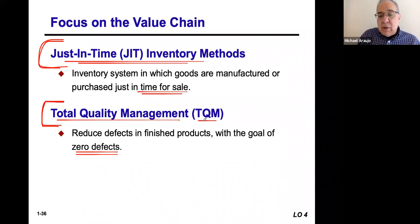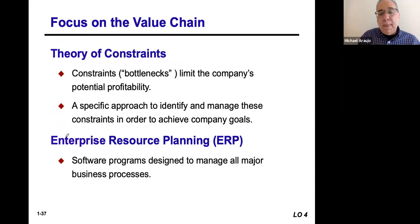But TQM is used all across the floor now in basically all different types of industries. It's still manufacturing based, but there's certain things that we can do even in the service area to make sure that things are coming out with top quality.